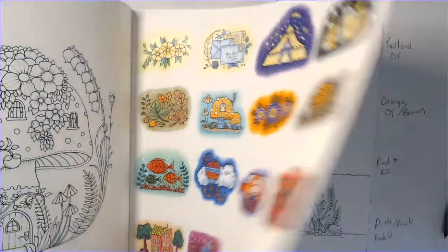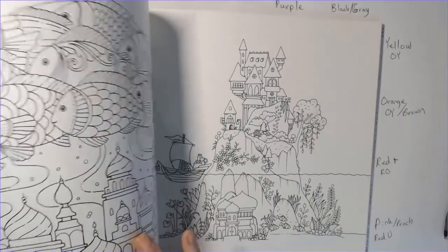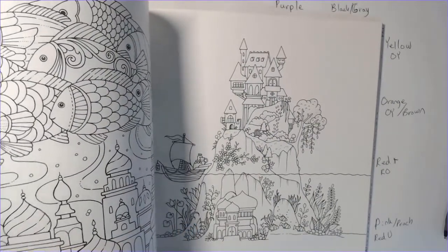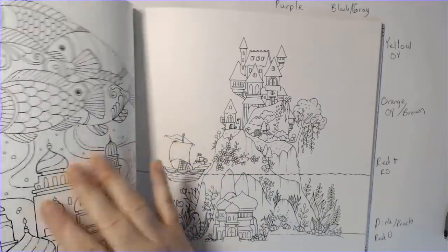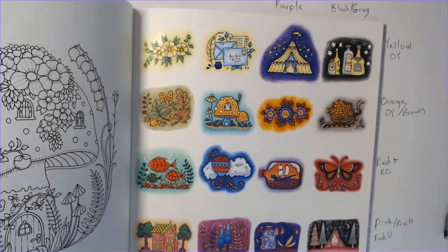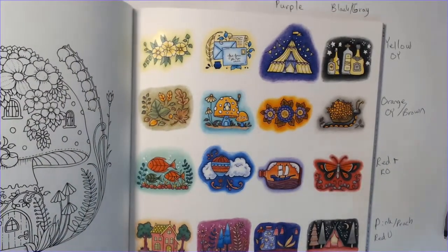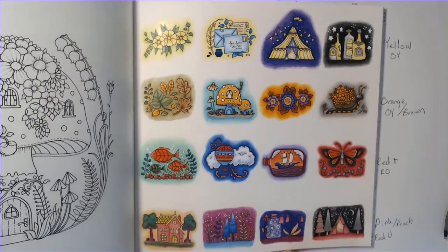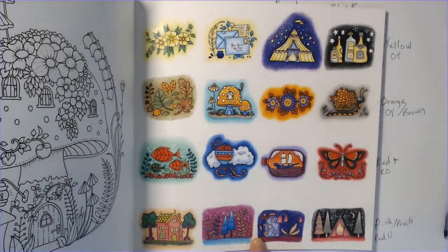I realized, I don't know if it's in all her books, I've never had this issue before, but if I'm pressing too hard, it'll actually create texture back here. And I just didn't want a whole bunch of texture on that other picture. So, definitely go check her picture out. But yeah, this was my big to-do this month.